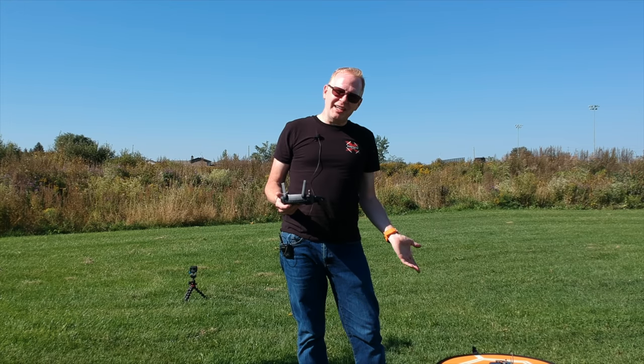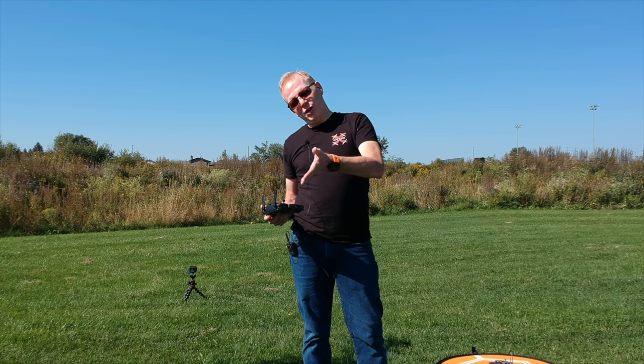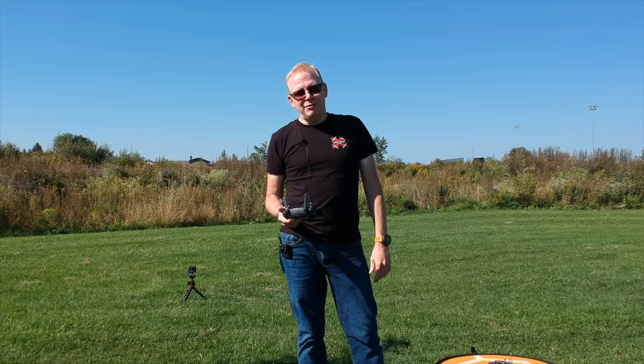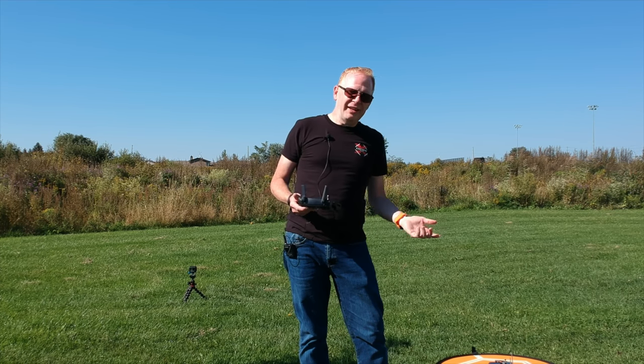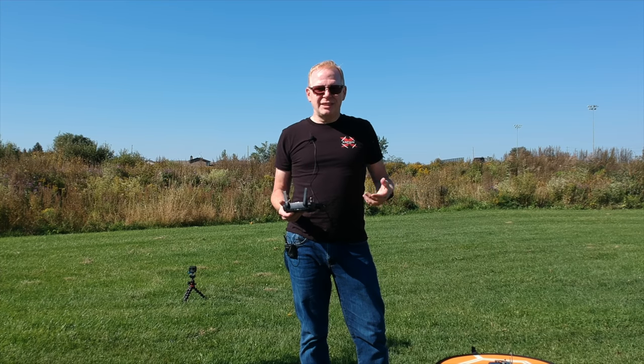And it costs $399 as opposed to the Mavic 2 Pro, which costs $1,449. So the Mavic 2 Pro is about four times more expensive than the Spark. And, you know, is it four times better?